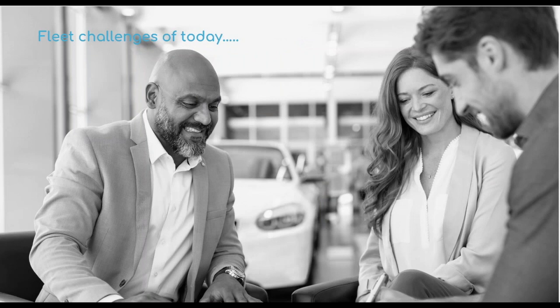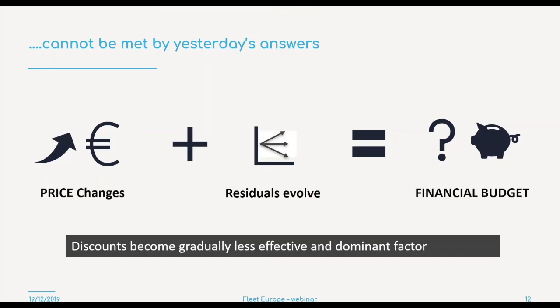we could say that the fleet challenges that we face today are difficult to meet with the answers that we've been using yesterday. In the past, the choice of engine types was relatively simple. When the mileage was low, there was more the tendency to go to petrol engines. When the mileage was high, the tendency was rather to go to diesel engines.